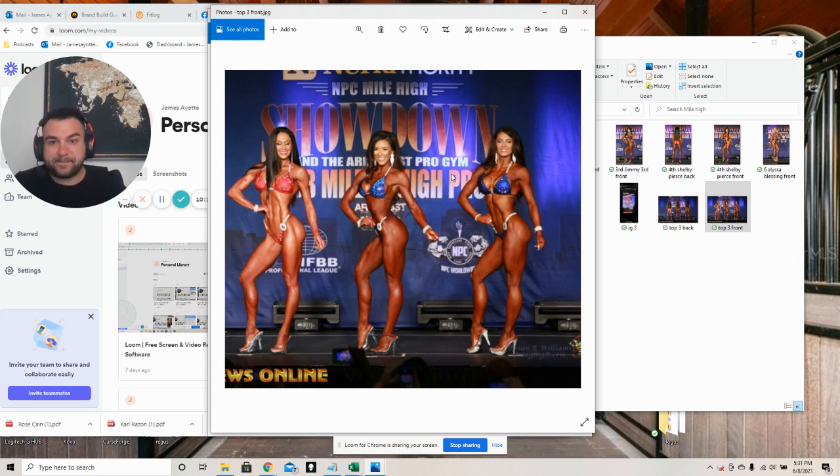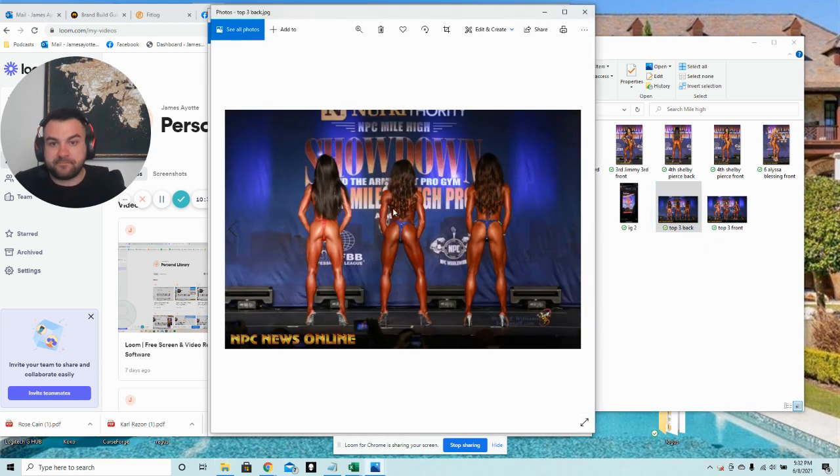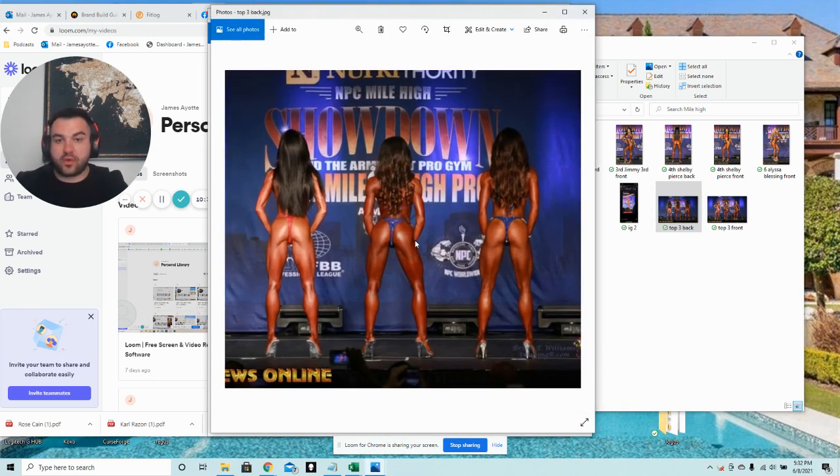So yeah, it's a very easy show to judge. Ashley first, Corey second, Jimmy third. Back pose here. Jimmy's back pose is excellent. Corey's back pose here is excellent, but again, her knees are a little bit too bent. You can see the other girl's standing a little bit taller, and this knee is pushed out a bit more. So she needs to find her center balance here and really try to look more symmetrical in the back pose as far as her legs.